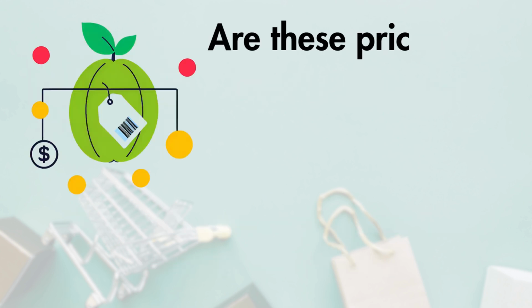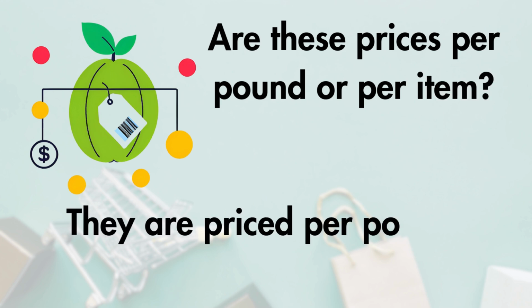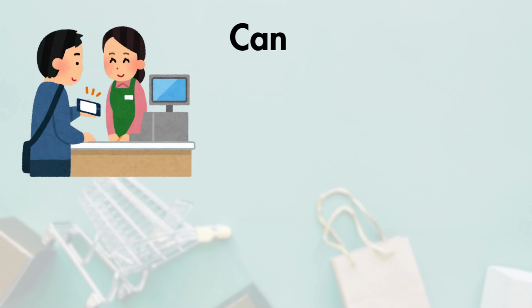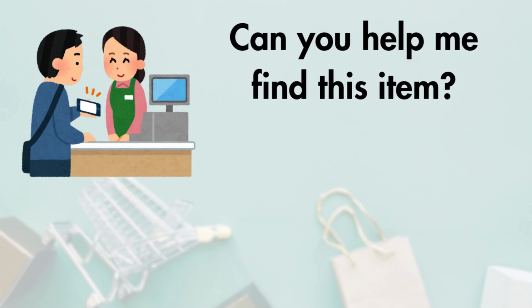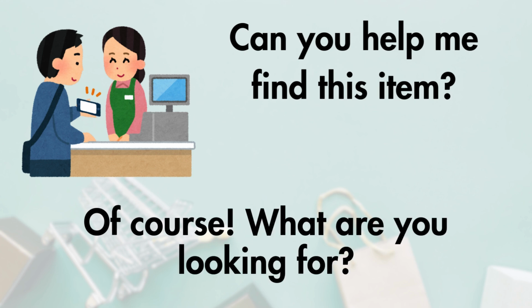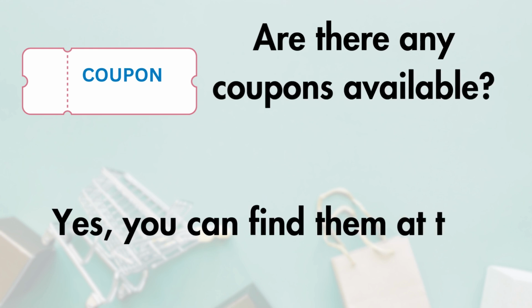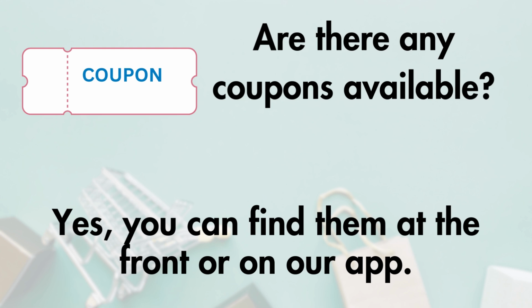Are these prices per pound or per item? They are priced per pound. Can you help me find this item? Of course. What are you looking for? Are there any coupons available? Yes, you can find them at the front or on our app.